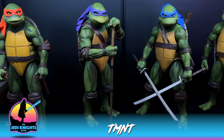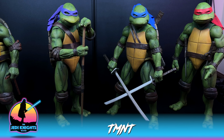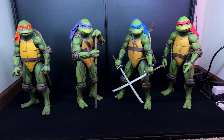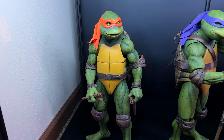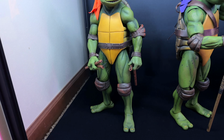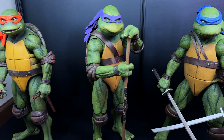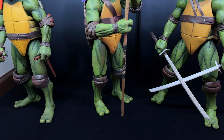Now we're going to get into some TMNT. I don't have a lot of Teenage Mutant Ninja Turtle stuff anymore, but you will see, and these aren't Hot Toys. They're going to be quarter scale, and they are from NECA, but I do think that this is NECA's best work that they've ever done. Again, quarter scale, so they're really nice and big, have a lot of detail from the 1990 movie, and this is also a staple in my childhood for one of my favorite movies ever.